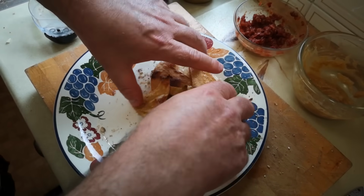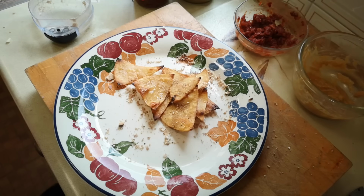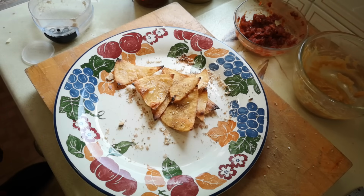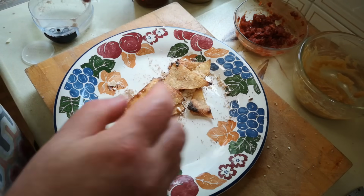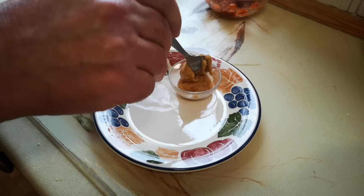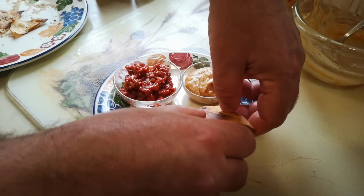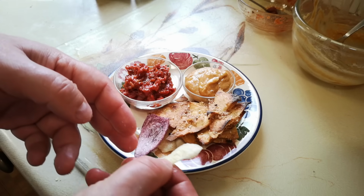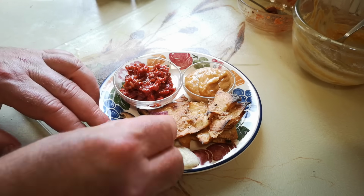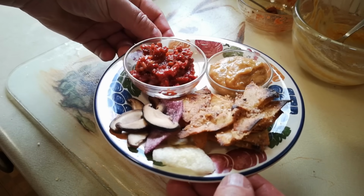So while these are still hot, I'm just tossing them in that onion and mushroom dust. And I think they will need a little bit of salt because nothing we tasted this morning was salty. Okay, I think we're ready to plate up. No reason why we can't have a few of these onion and mushroom chips as they are. Okay, there we go. Chips and dips. That is my snack from these ingredients.